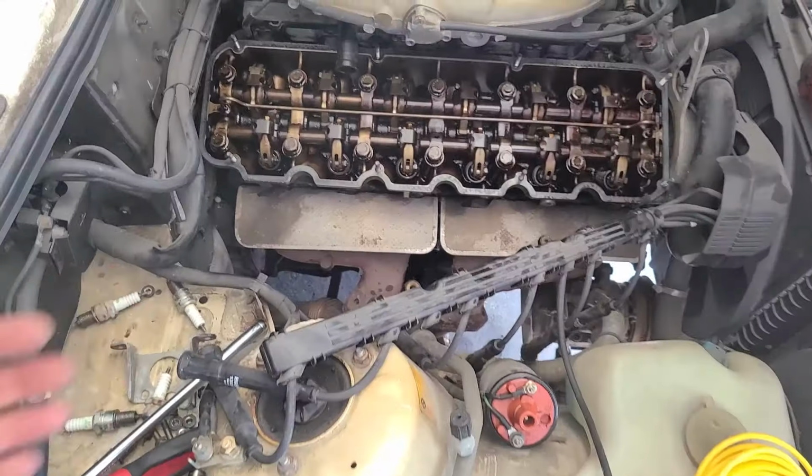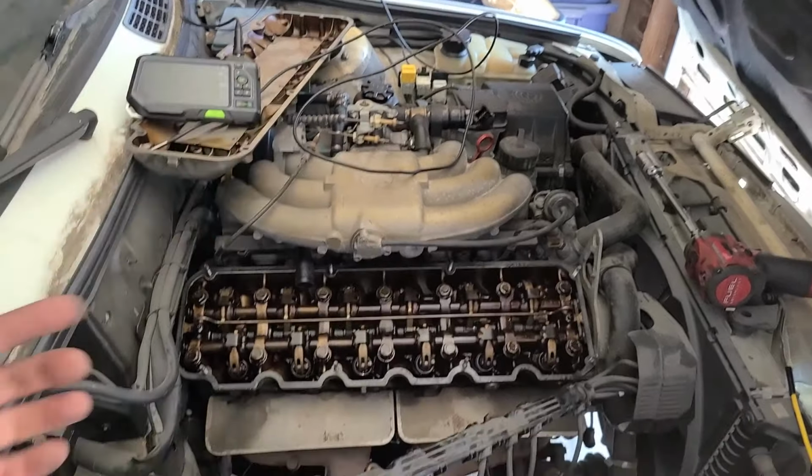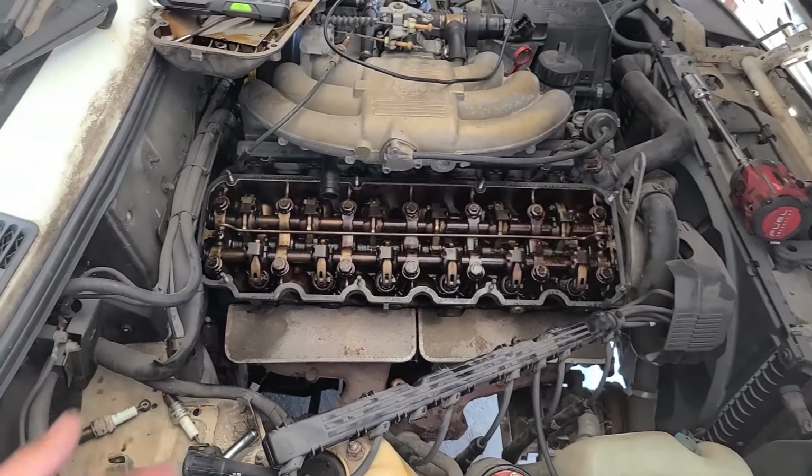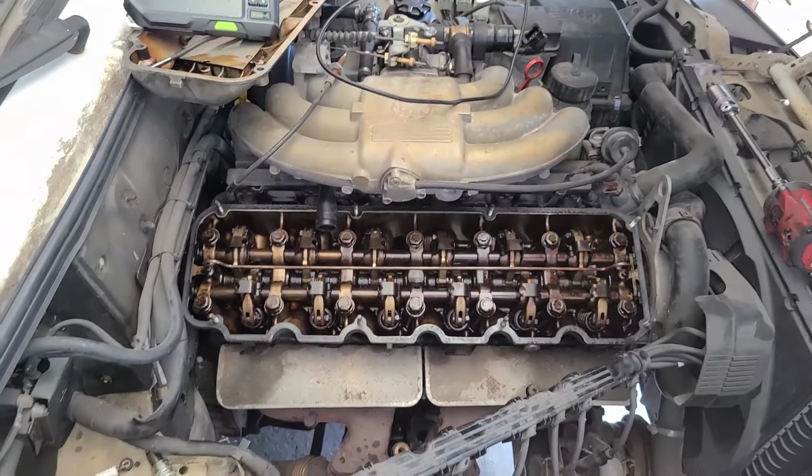Okay, there's that. We've taken the coil out of the loop. We have disconnected the idle air control motor and the fuel pump relay. It feels like we have compression. We don't see any damage in the engine. The timing belt looks to be good. Go ahead, Brett. Let's see.